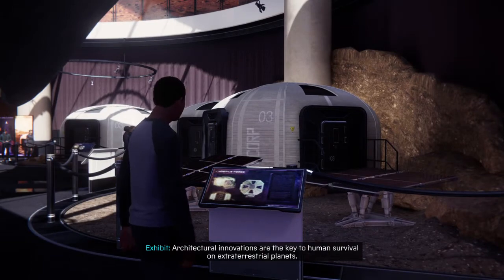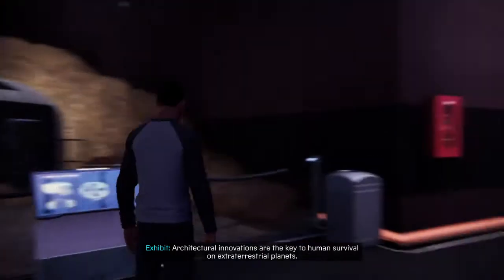Architectural innovations are the key to human survival on extraterrestrial planets.